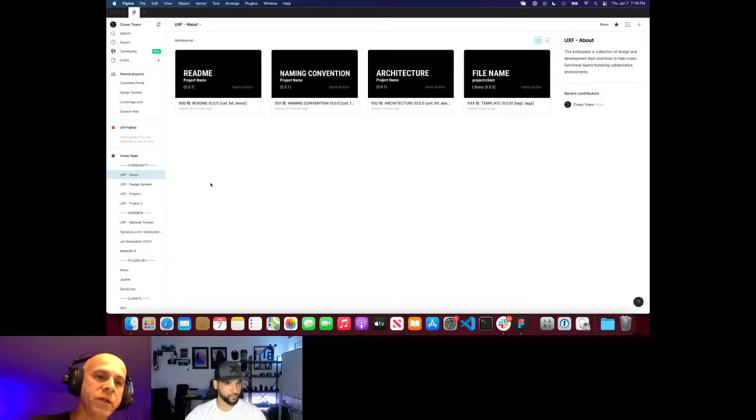All right, so pretty much what you can see here, I have a number of workspaces, and so I have the UXF for UX and Fajita, that's a namespace. What I'm proposing here is that we have a project just to talk about this team. This is how you organize. This is the design ops side of things, where you can talk about this design system.